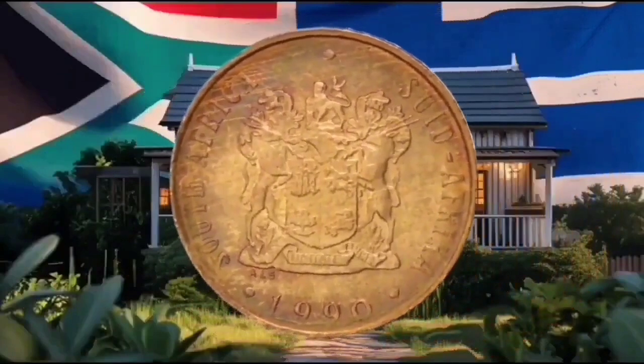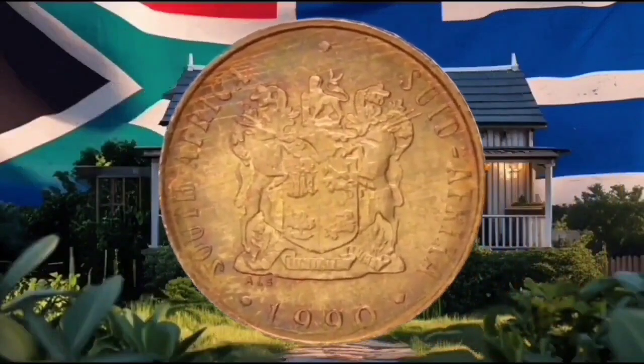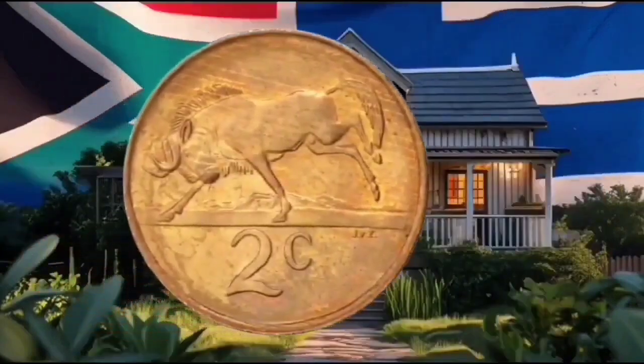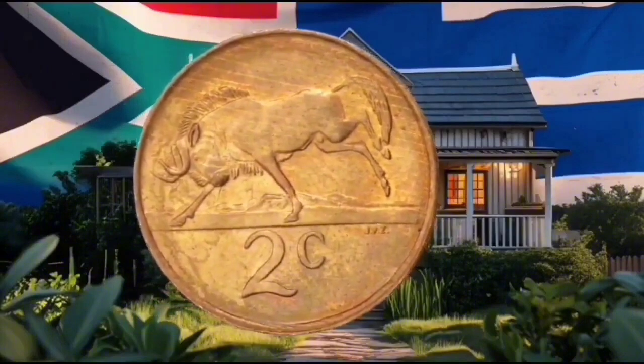Graded coins that score MS 65 or above by reputable services like NGC or PCGS are especially sought after. Some rare errors, like off-center strikes, double dies, or misaligned dies, can add enormous value.